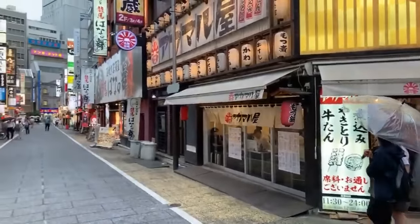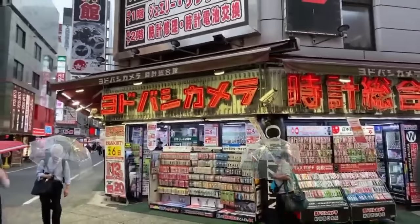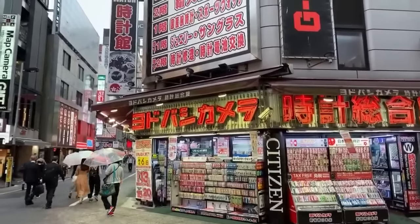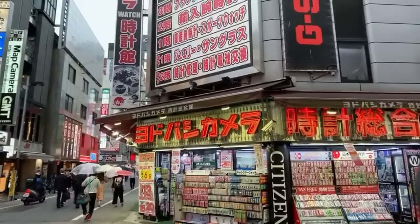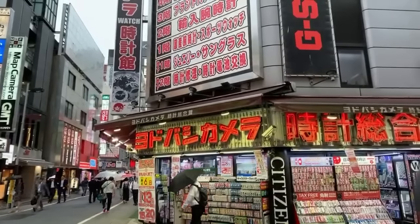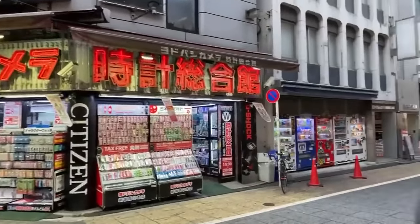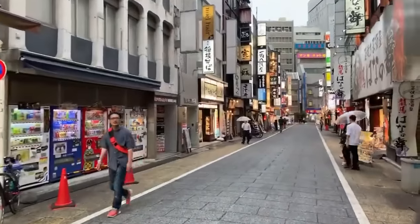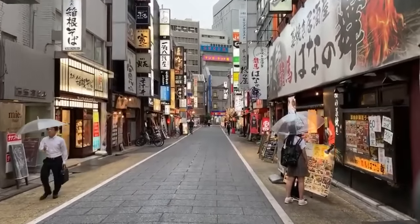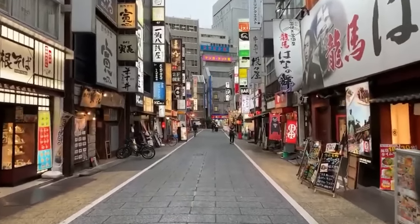Lots and lots of izakayas. Again, Yodobashi Camera owns this building here. They've literally just started owning this entire island on the Nishi side. This is on Nishi Guchi, the Nishi exit of Shinjuku. It's pretty cool. All right, let's walk a little bit down this way. Five floors of watches. It's insane. It really is crazy, isn't it?